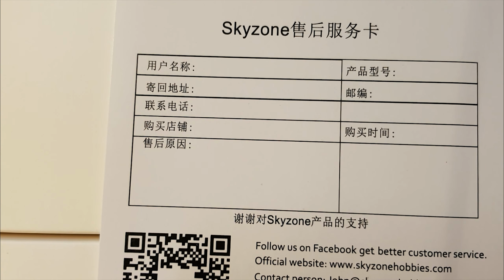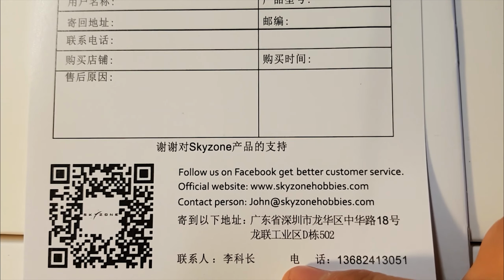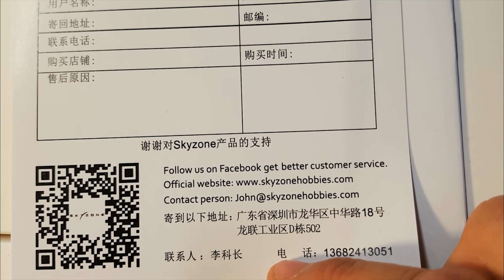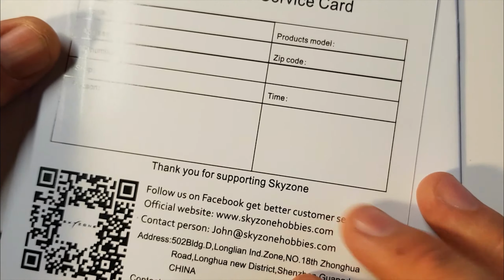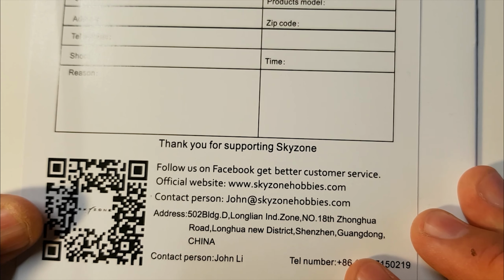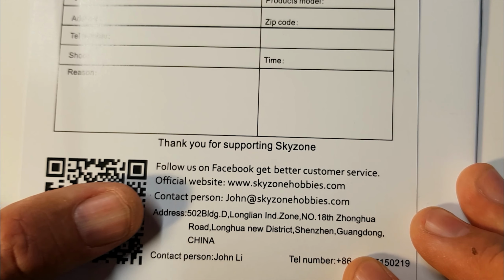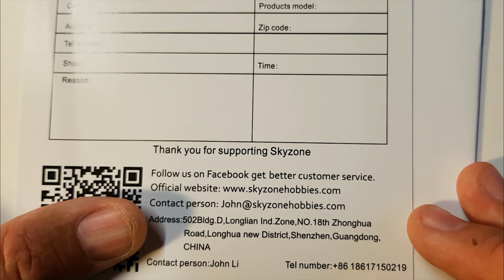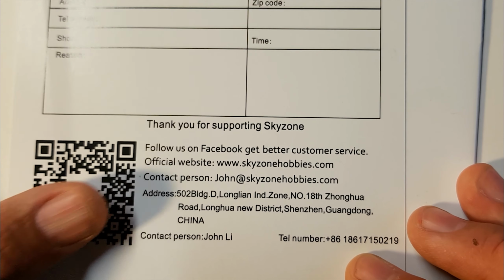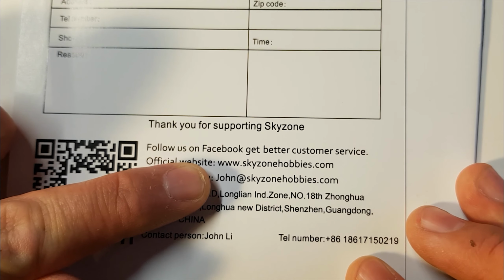Right, so I've taken the top box off, and the first thing to note is we get a little sort of warranty card. Thank you for supporting Skyzone. Follow us on Facebook to get better customer service. And we have a contact person who's John. And we've got an address and a phone number. Always a good start if you have a problem. John, I'm guessing, is not called John.